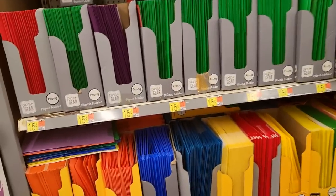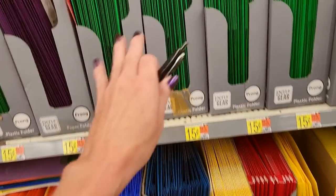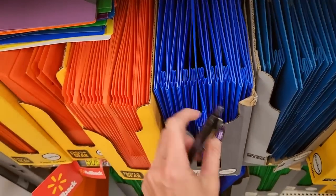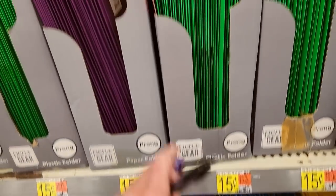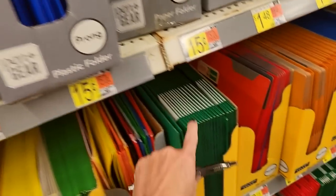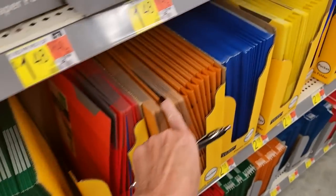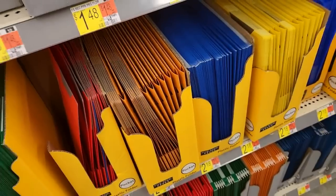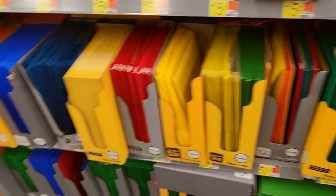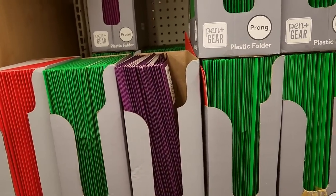So now what you have to deal with is the idea of what color folders, what types of folders. Now you do have the ones with prongs like these right here. And then you have some that don't have prongs. Some of these don't have prongs. Let's go ahead and do the plastic folders with prongs. Okay, so I need 12.